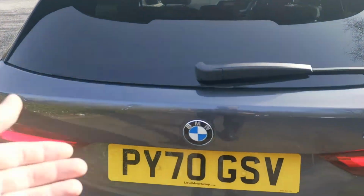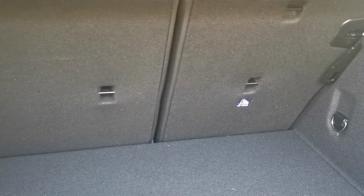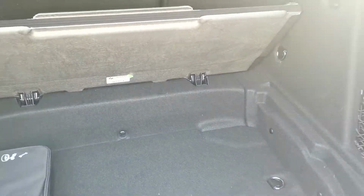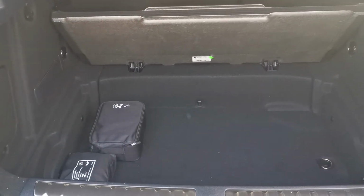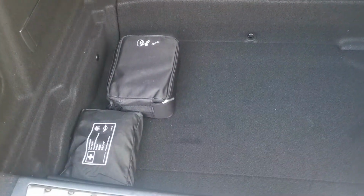Moving to the boot, you have the roundel badge. Pop the boot open. Nice deep boot with really handy split-folding rear seats there. Lots of handy tie-down strap points. We've also got a false floor as well, so we can basically lift this up, click it out of the way, which massively increases your boot capacity. Or you can just keep items stowed away, hidden away. Look, we've got the puncture repair kit there, as well as the first aid kit.